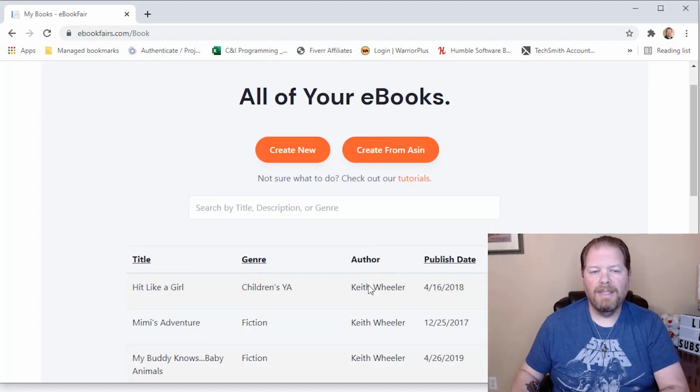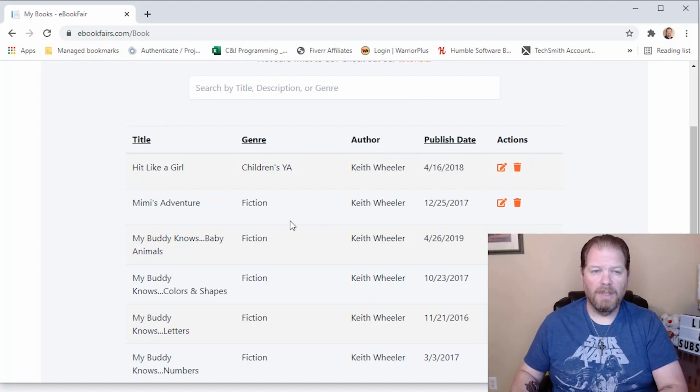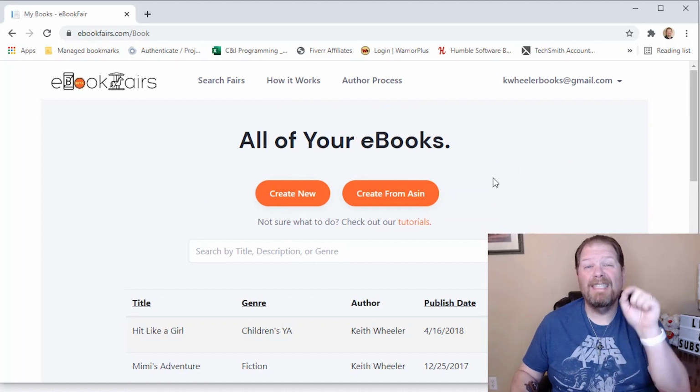Super cool. So here's a list of just some of the books. I haven't uploaded all my books yet, but here are a list of some of the books. And as you can see, it's got the title, the genre, the author, that's me, and the publication date. You'll see a little icon right here. This just allows me to go in and edit it, or I can just delete the book if I don't want to include it on ebook fairs anymore. But let's get to the good stuff. Let's get to the fairs.